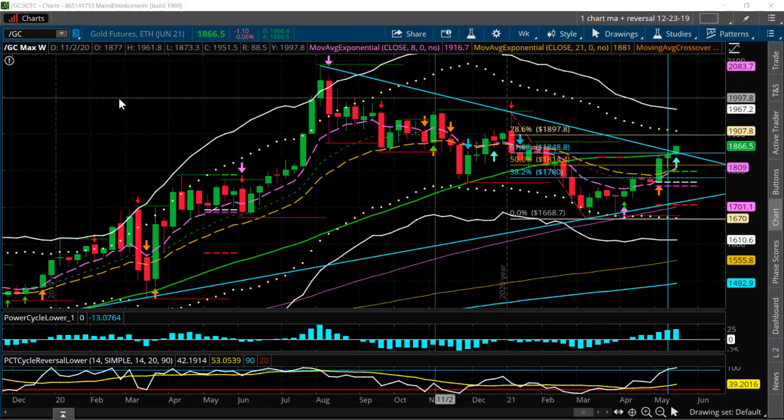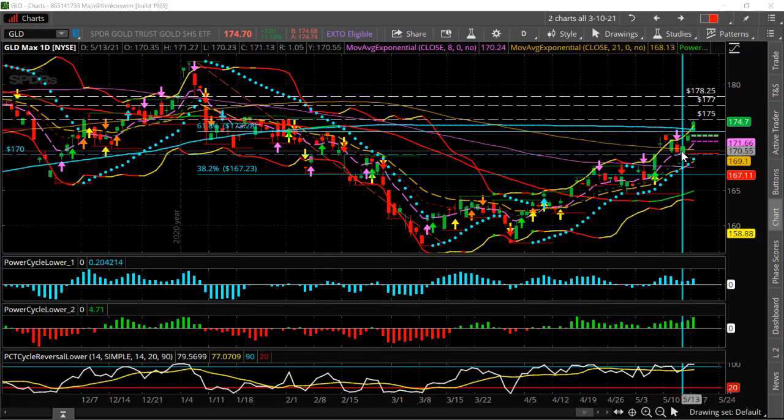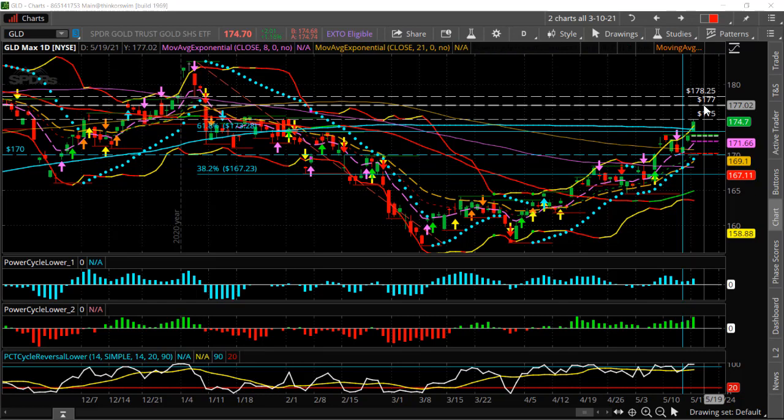The way we did this was with GLD, and here's what that looks like. Last week on the 13th, we went long GLD, trading right here at 170. Today you can see it went out hitting that 175 area. So I think there's more potential upside, with the next target being 177. And here's the longer-term chart. You can see there's good potential to follow through to the upside.